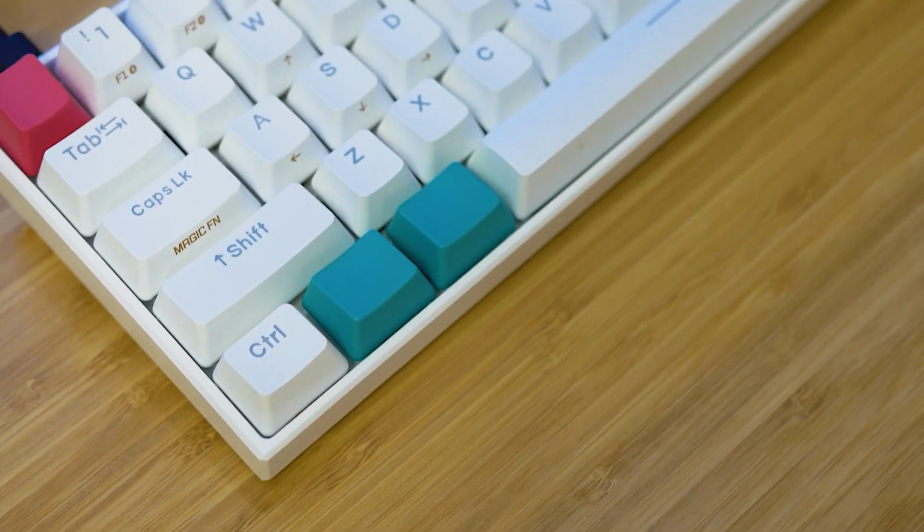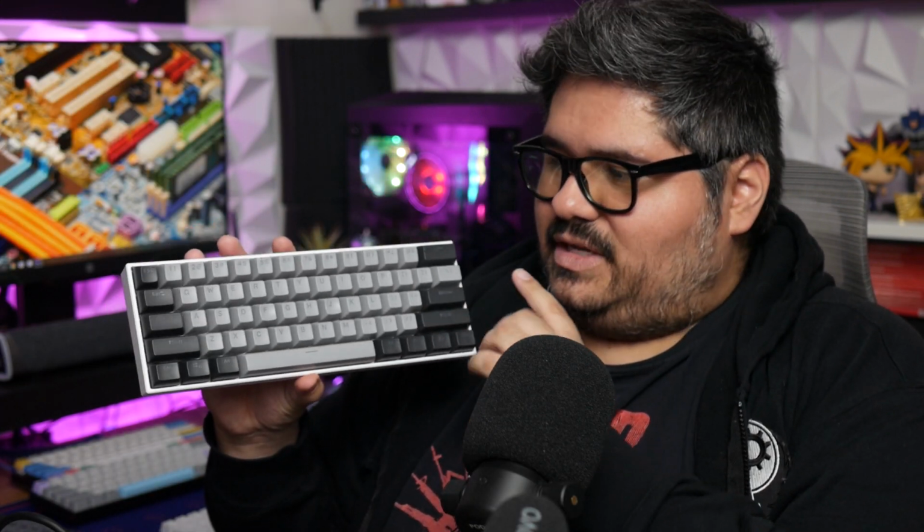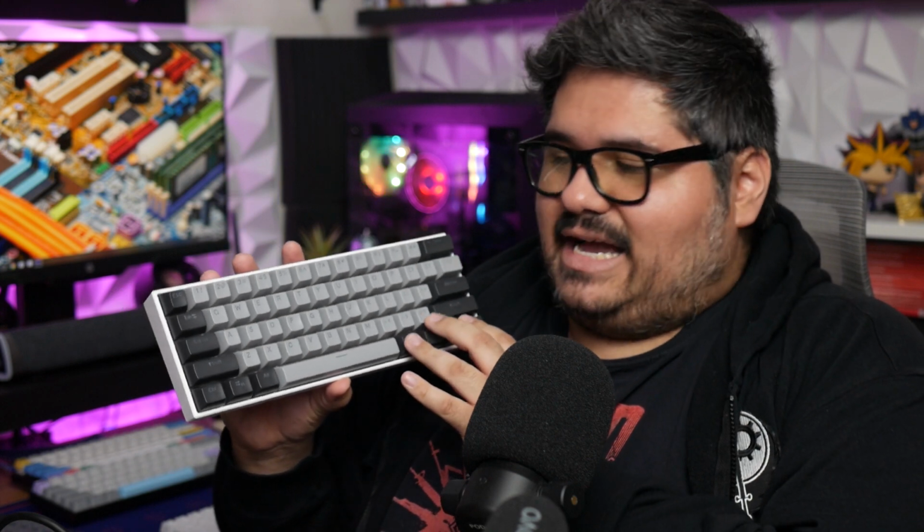But that aside, this is a great keyboard. It is my favorite 60% keyboard that I own, with the exception of one that will not be covered in this video because you'll see in a future video. Now, you might not recognize it. I actually have some different keycaps on this thing right now. These are wannabe SA keycaps from Amazon that I got for about 20 bucks, which I plan to cover in a review in the future.